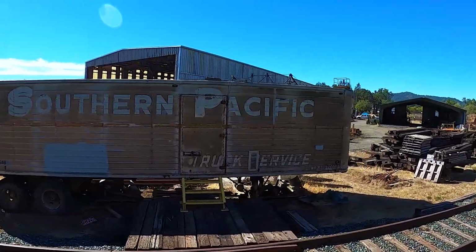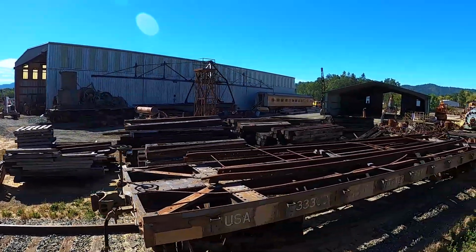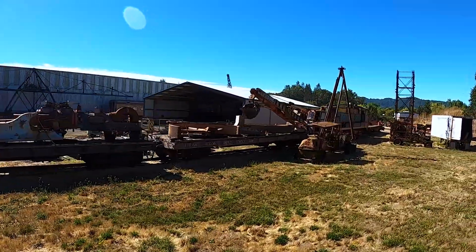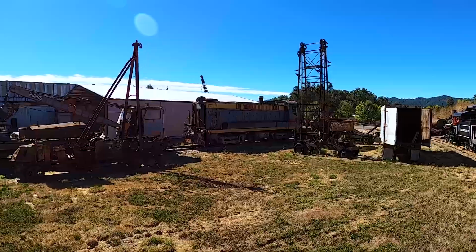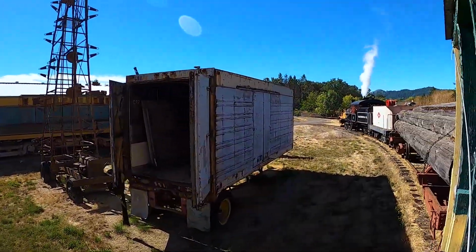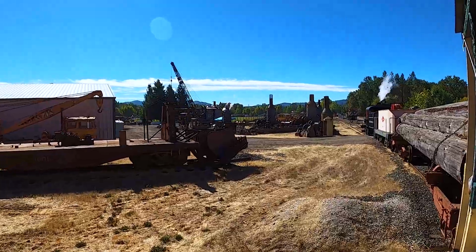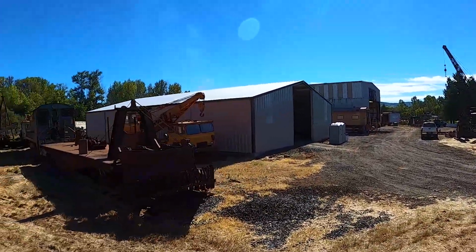I got a Southern Pacific truck trailer. So old ties, old track. Kind of old pumping motor, looks like. Another shovel on the train. Look at that old locomotive there, number 53, CWR. Old diesel, that thing looks the part. Gotta love the sound of that. Plow there in front of that one.